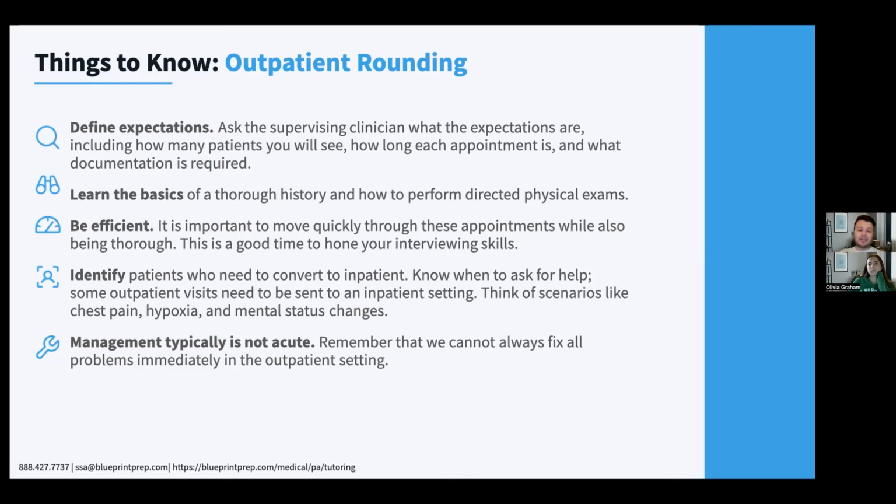Know their vitals, know what they're there for that day, and have an assessment and plan that you thought about. Just make sure you're not presenting the plan to the patient yet. Yes, I agree, because it could always change, right? Like, you're a student.